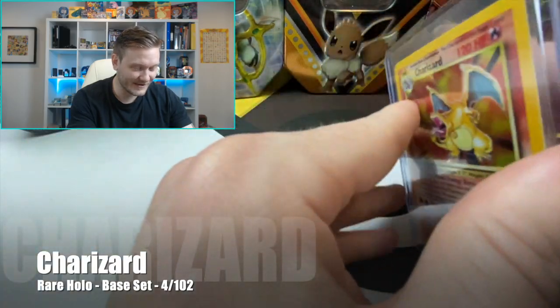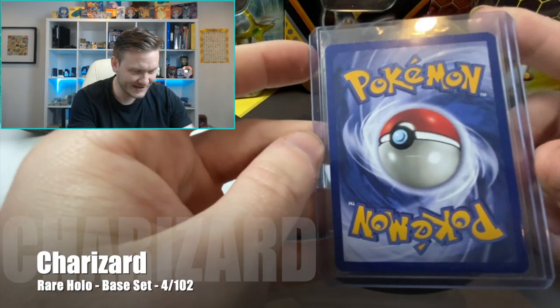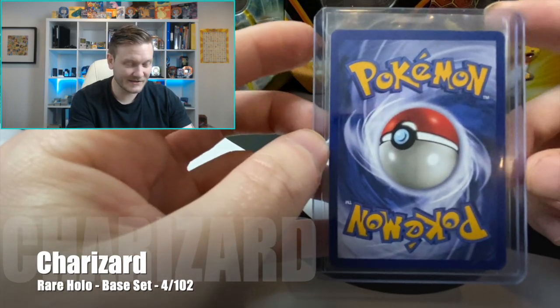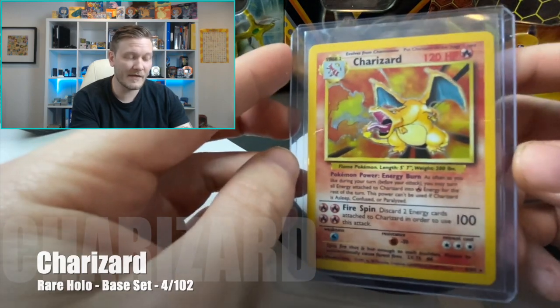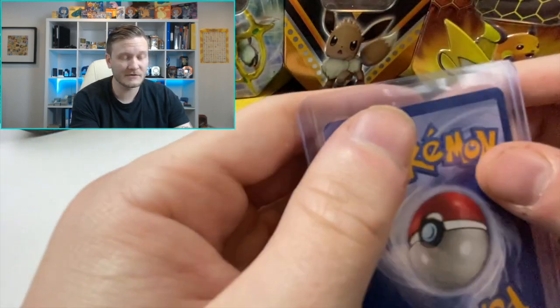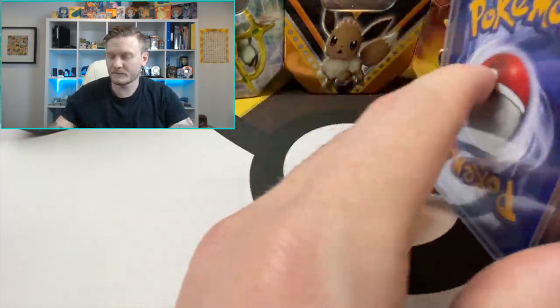So there's the quality of this Charizard. As you can see, it's pretty minty. I do have another one which is in better condition than this. So this one's just in here for nostalgia, and that's why this card makes it to number 3.